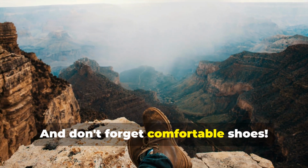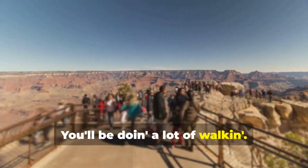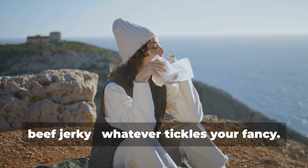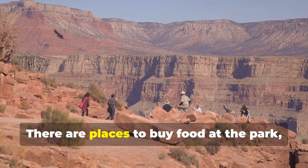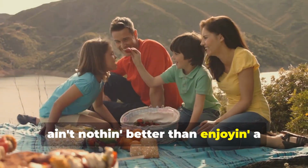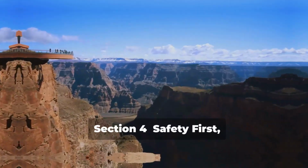And don't forget comfortable shoes. You'll be doing a lot of walking. Last but not least, bring snacks. Trail mix, granola bars, beef jerky, whatever tickles your fancy. There are places to buy food at the park, but they can be pricey. Plus, ain't nothing better than enjoying a picnic with a view.